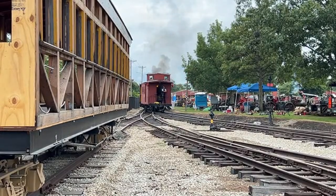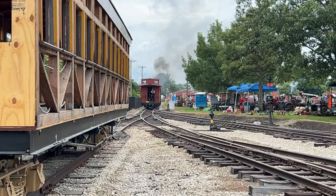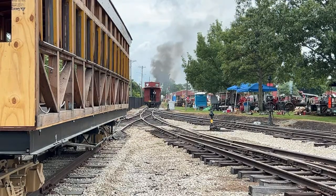Alrighty. So that was number 6, Midwest Central's currently only operating steam engine.